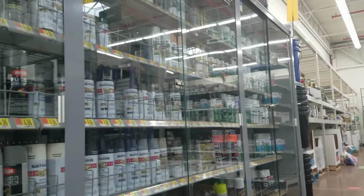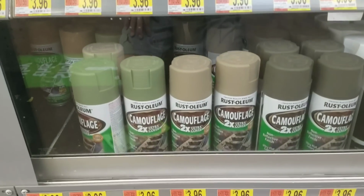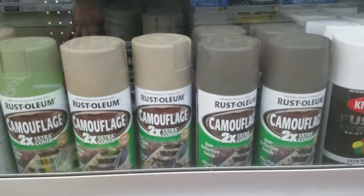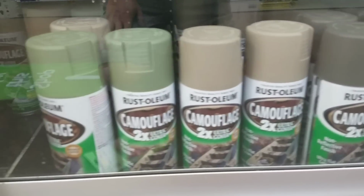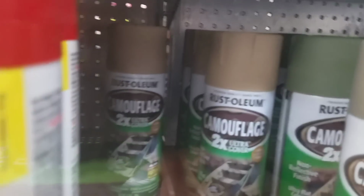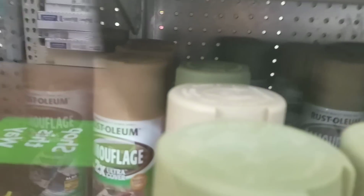So there's nothing in this whole rack of stuff, right? Until I get here and I actually find a Rust-Oleum camouflage lineup. Gray, that, the green, and that's right! The desert sand is in there! I gotta go find somebody to open this up.